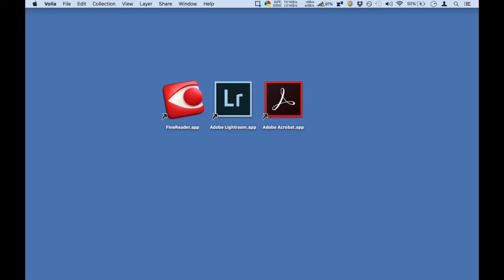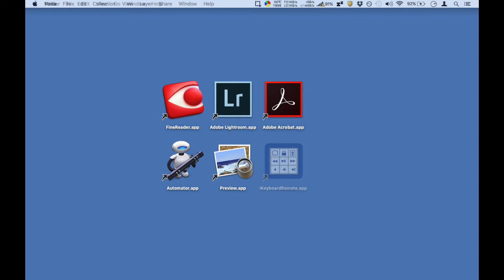Acrobat Pro is recommended, but not essential. Some universities offer Lightroom and Acrobat Pro for staff or faculty. If you do not have Acrobat Pro, you'll need to use Automator. And as you digitize, you'll be working with a number of features in Preview you've probably never used before.